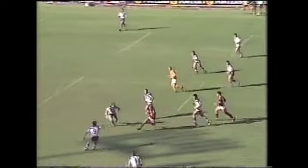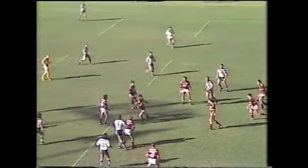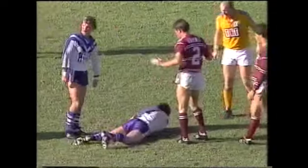Runs right through the middle of the ruck, looks for support, pivots back into Vaughton. Vaughton has nobody to pass to. Yes, he does. He's busted one tackle, got a pass away much too late. Close was there. The ball's gone to ground. Mortimer has it. I think Mortimer was pretty happy to take a tackle there.